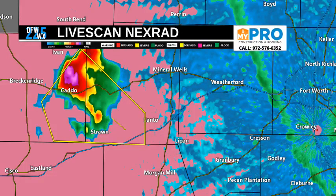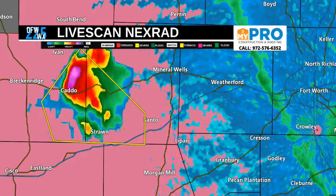Someone is struggling to find where that social media post was. Okay, here's one, 2.5 inch hail. Oh boy, that was some pretty large hailstones. Found it. We'll be retweeting that if you would like to see that photo too.